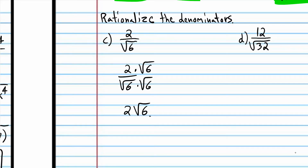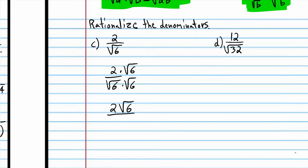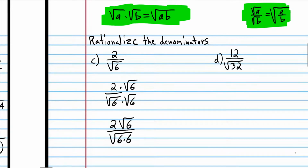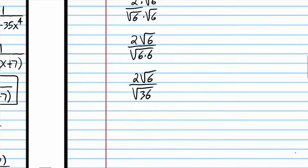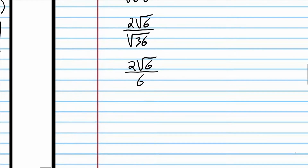So then we end up with 2 root 6, and then root 6 times root 6. I'm going to use this principle up here. And so I have root 6 times 6. I combine those. All right, so now we end up with 2 root 6 over root 36. 6 times 6 is 36. And then what is the square root of 36? What number times itself is equal to 36? Well, that's just 6. So we have 6 there.